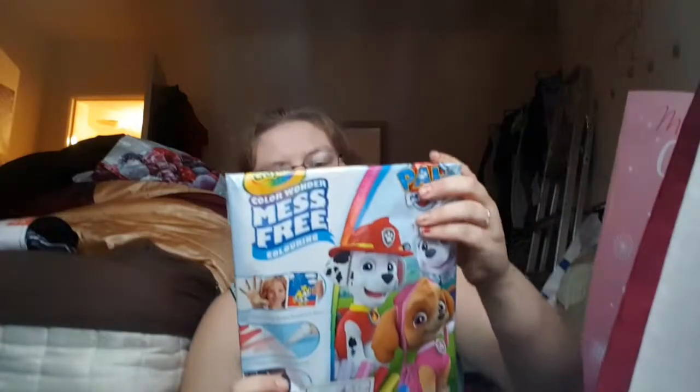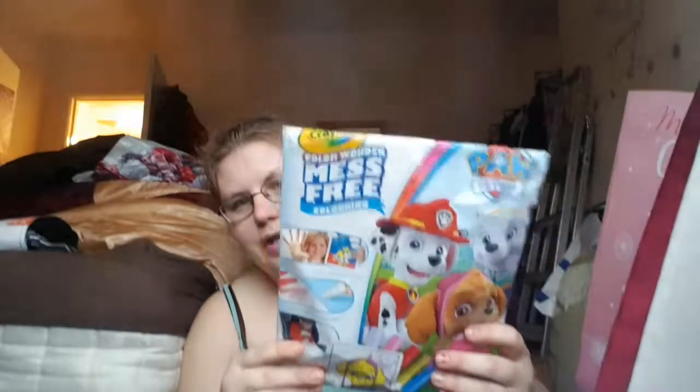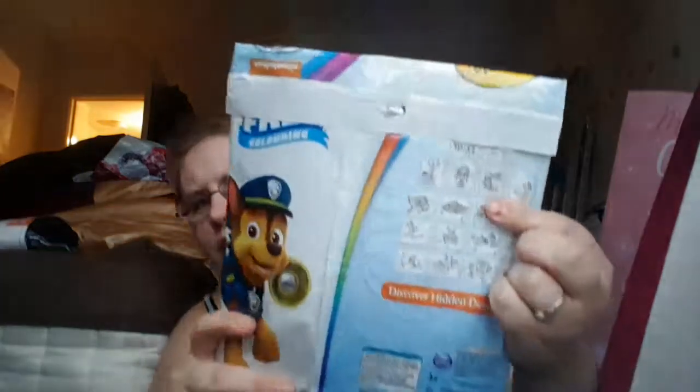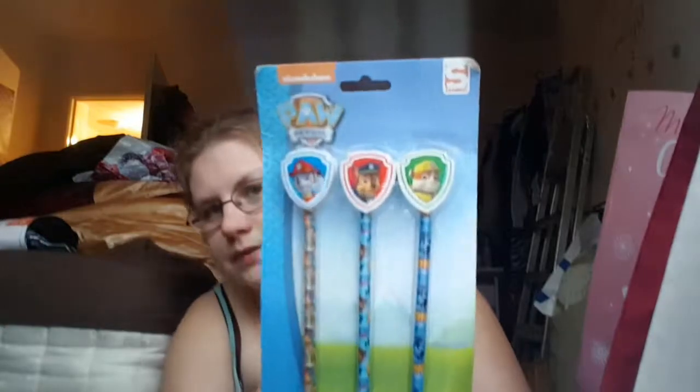Planes memory game. So I can go back to the front, but I'm just doing it. Okay, mess free Paw Patrol. I've already stuck it down ready because we do the wrapping. Yep, and it's just got the pictures in, and four colours. Pencil case, and then to put in this pencil case, I got three pencils with rubbers.